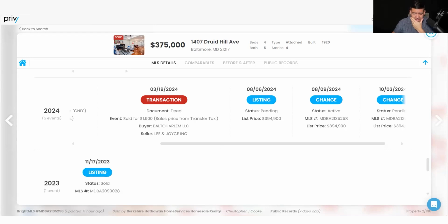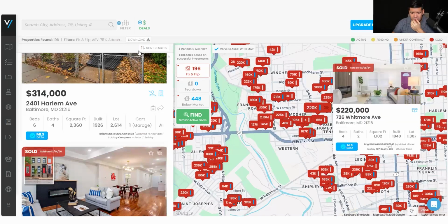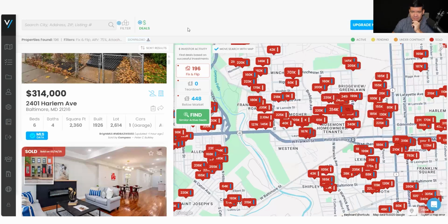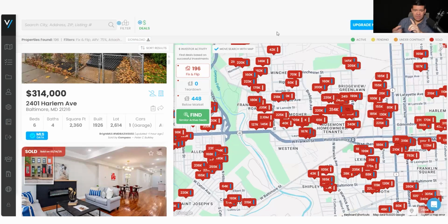Now all this information is downloadable. Somebody was talking earlier about lists. Once you have the results, you can download this result into a CSV file. So I can click download and it says I would be downloading 196 properties. It downloads the subject property information, price, address, some details on the sold price, square footage, stuff like that. It'll tell you the current owner and who the previous owner was. So all the information you need to be able to go and skip trace and create a list.